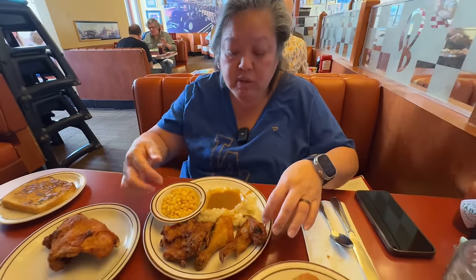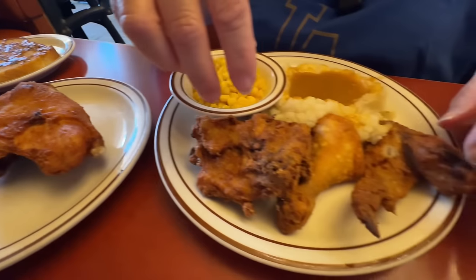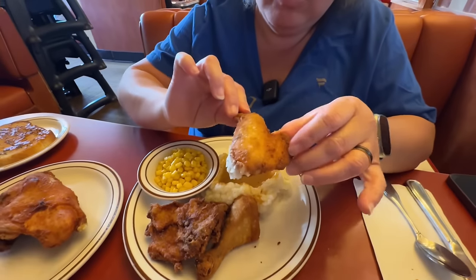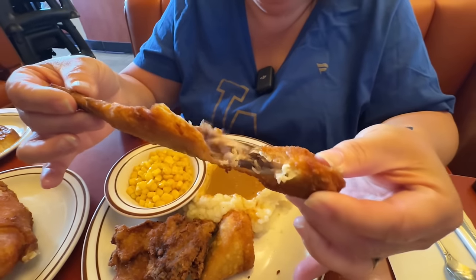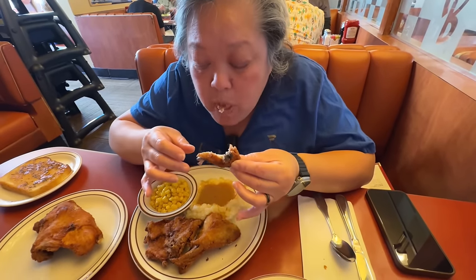Correct. Yes. So look at these pieces. I put that breast, which is a humongous breast there. I'm gonna have, let's go try this thigh. No, I'll do the wing. You can see the crunch. Look at this crunch on this wing. You know it's cooked to perfection. Let's try this out.